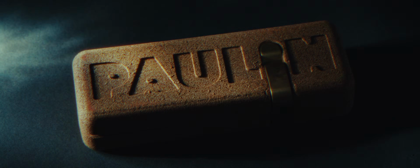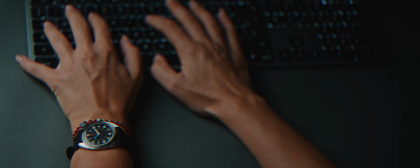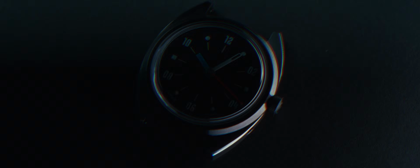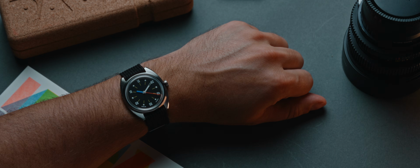Every second promises clarity, yet all we see is noise. More screens, more demands, more distractions. The world demands your attention again and again. But what if the loudest statement was silence? What if clarity itself could sit on your wrist?